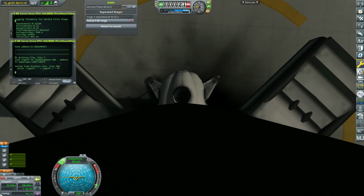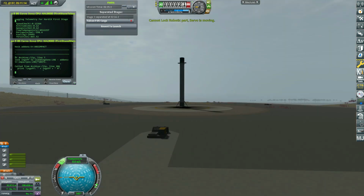Welcome back, Falcon 9. The third Falcon 9 landing is successful on this booster. It also marks our 125th overall successful recovery of an orbital class rocket, including both Falcon 9 and Falcon Heavy first stages.